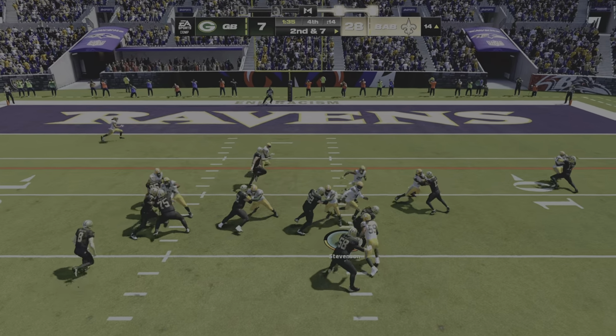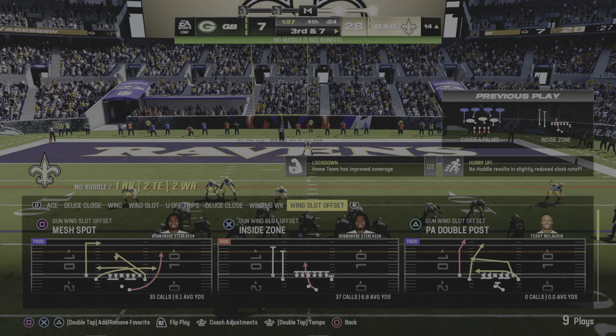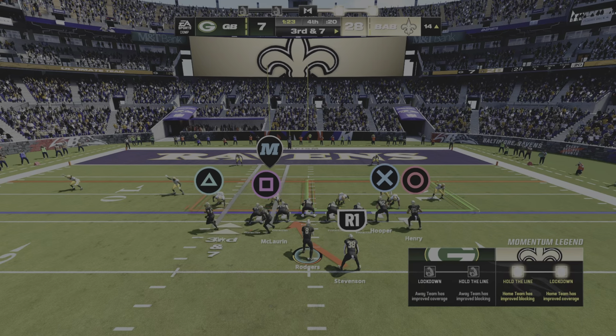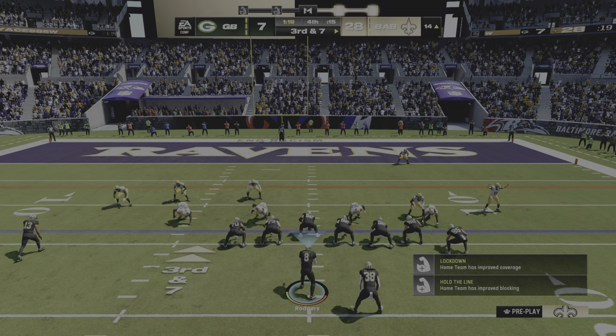On 2nd down, it's Stevenson. And for one of the few times here today, this run's not going to go anywhere. An 8-play drive to this point. So here's play number 9 on 3rd and 7. Now a run with Stevenson. And he'll be tackled after a gain of 4.